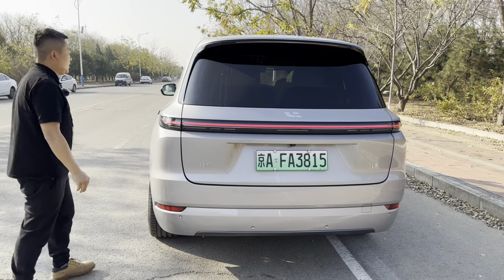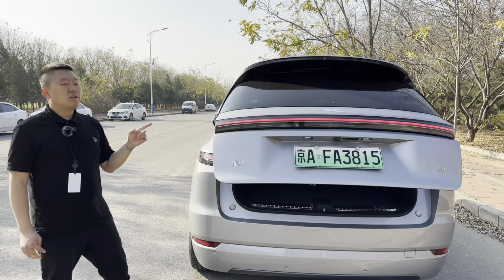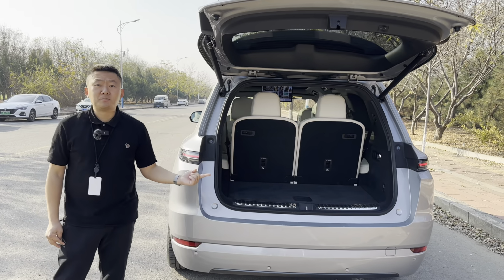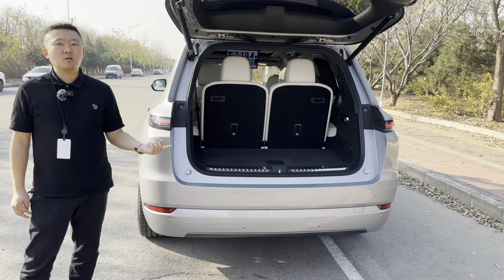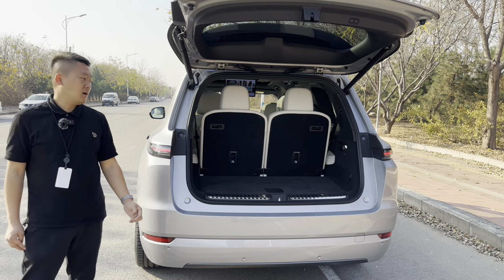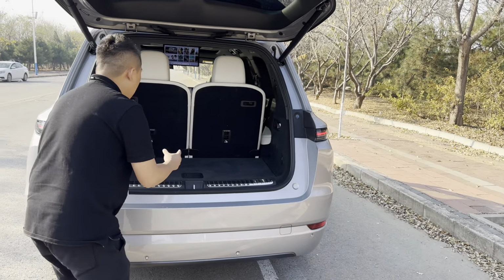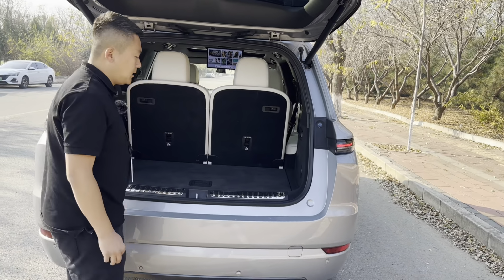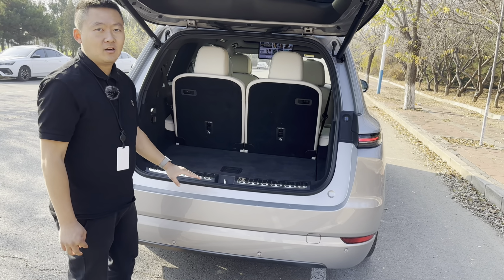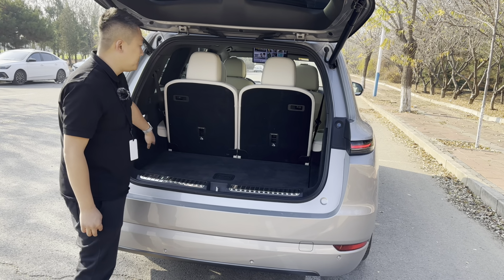And when we open the gate, I will show you some features around. Wow. This car comes standard with air suspension and also CDC, the continuous damping control, everything standard. So when you load some stuff in here, if it's too tall, don't worry about it. It will definitely drop. Whoa. Right? So air suspension. Whoa. And yeah, it will go up.